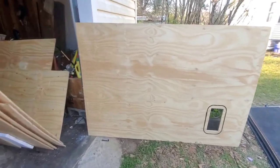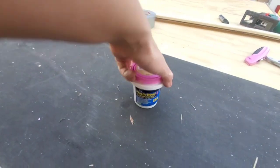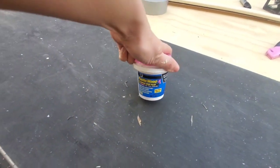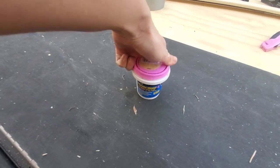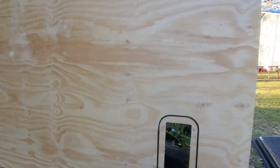So what I've been doing is using this. It is plastic wood filler. And it goes on pink and then it dries a natural color. It's been working out really well so far. You can kind of tell where I patched up all of those holes and it's kind of dried already. I do have a sander, so after all of that dries, I'll be going over it with a sander.